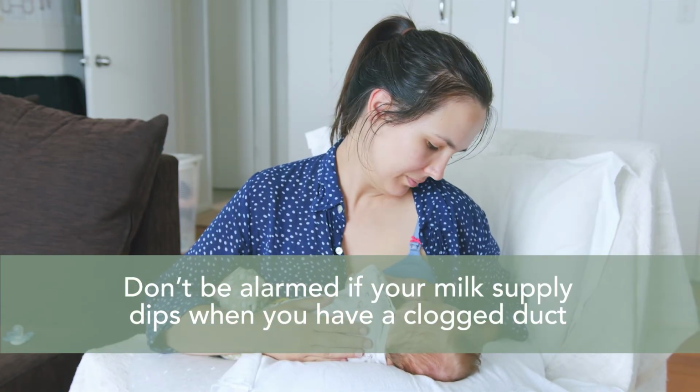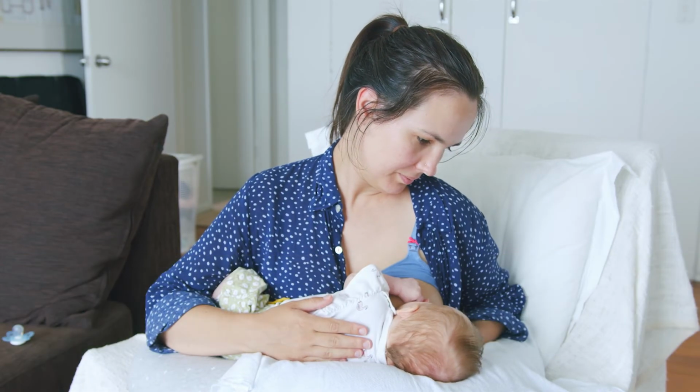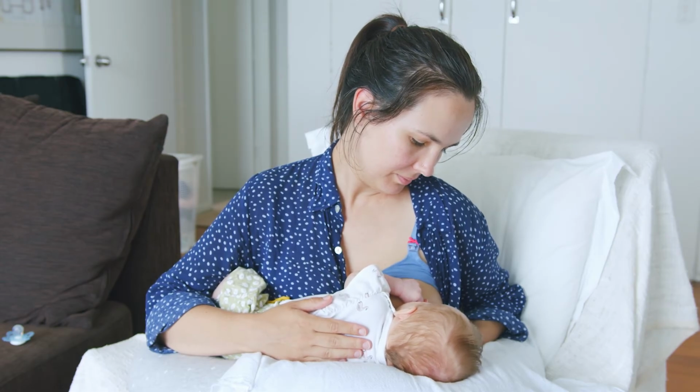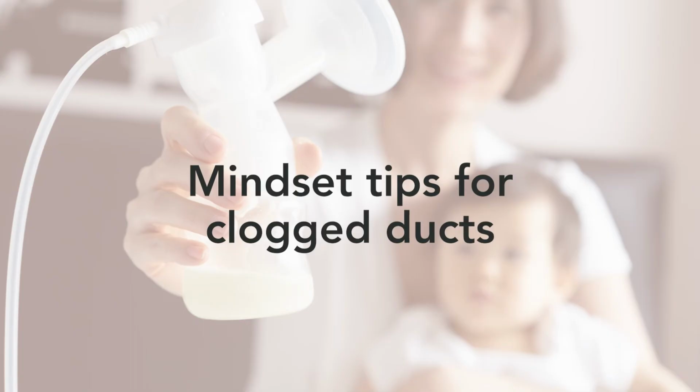This can happen when you have a clogged duct. But once you remove that clogged duct, you're going to see your milk supply go back to what it was before that duct occurred. With these approaches, you can often relieve a clogged duct comfortably and effectively. As always, if you're unsure or the clog isn't resolving, it's a good idea to reach out to a healthcare provider for support.